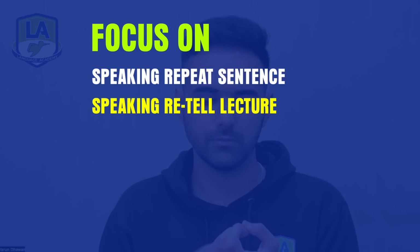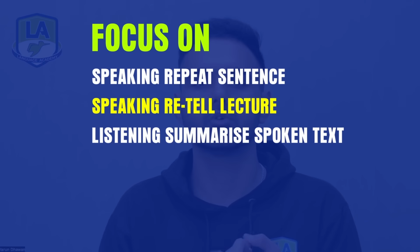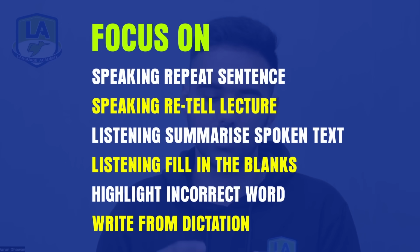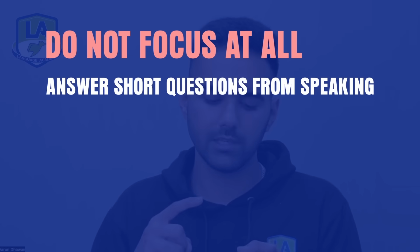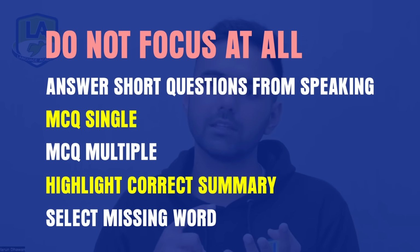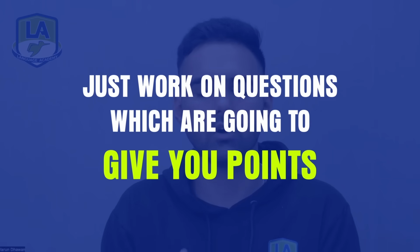Now, what do you have to focus on? You have to focus on speaking repeat sentence, speaking retell lecture, listening summarize spoken text, listening fill in the blanks, highlight incorrect words, and write from dictation. Answer short questions from speaking, MCQ single, MCQ multiple, highlight correct summary, and select missing word, you do not have to focus on at all. You do not have to worry much about these. You have to just work on questions which are going to give you points.